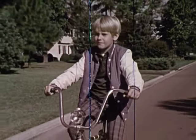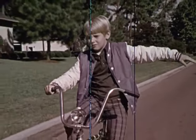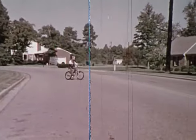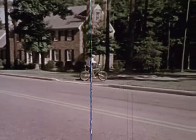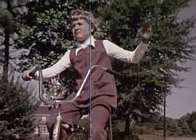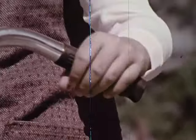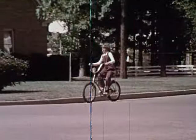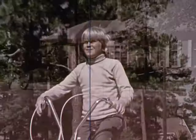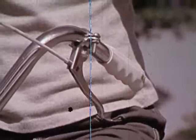A left turn is made by extending your left arm out to the left before you begin the turn. Then return your hand to the handlebars and check the road behind you before you make the turn. Making a right turn, again signal by extending your left arm up at a 45 degree angle. Return your hand to the handlebars and look before the turn is made. If you are going to stop or slow down, drop your left arm to the side before you begin to stop.